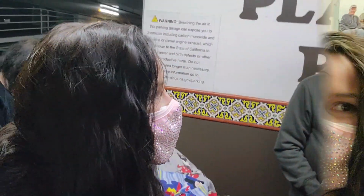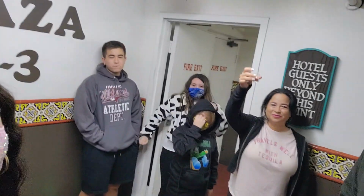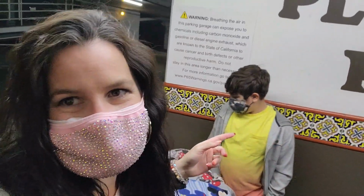So, we're just trying to find the right elevator to get down to the lobby. Because if you stay at the hacienda, Shanna's got her tequila, so she's ready. She doesn't care. Whatever we do, we'll figure it out. Even if we just ride elevators all night, she's fine. But we'll eventually find the right elevator.